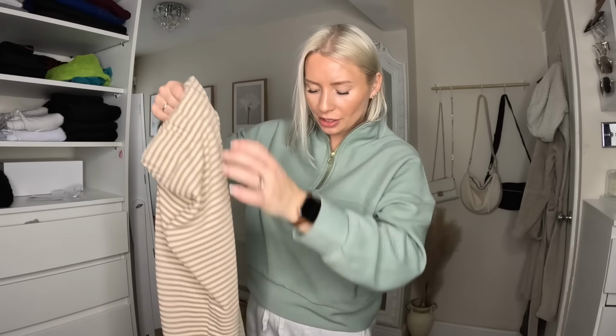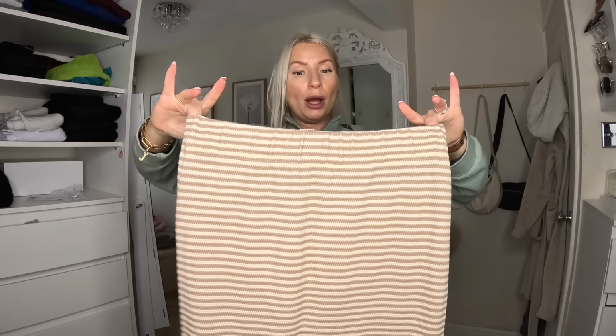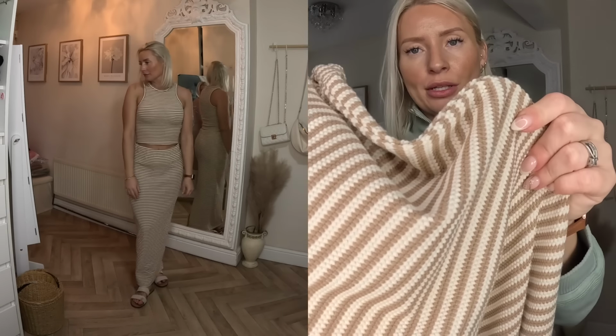It's this long skirt. It's got a split up the back. And it's an elasticated waist. Now, this is an extra small. I mean, personally, I think that looks a bit big for an extra small. So I'll try it on and we'll see. But the skirt was just £10, guys. It's this beautiful, like, beige and cream striped material.